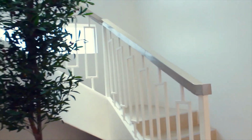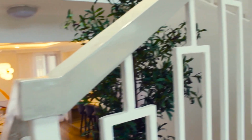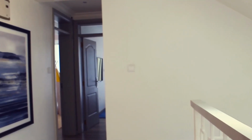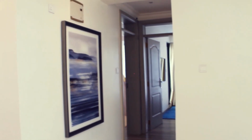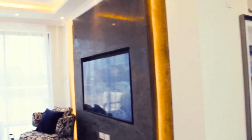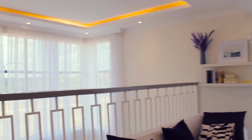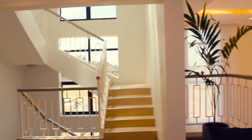Moving upstairs is this amazing staircase with big windows and an amazing design to it. Once you are up here, you are welcomed by this well-designed family room or multi-purpose room.